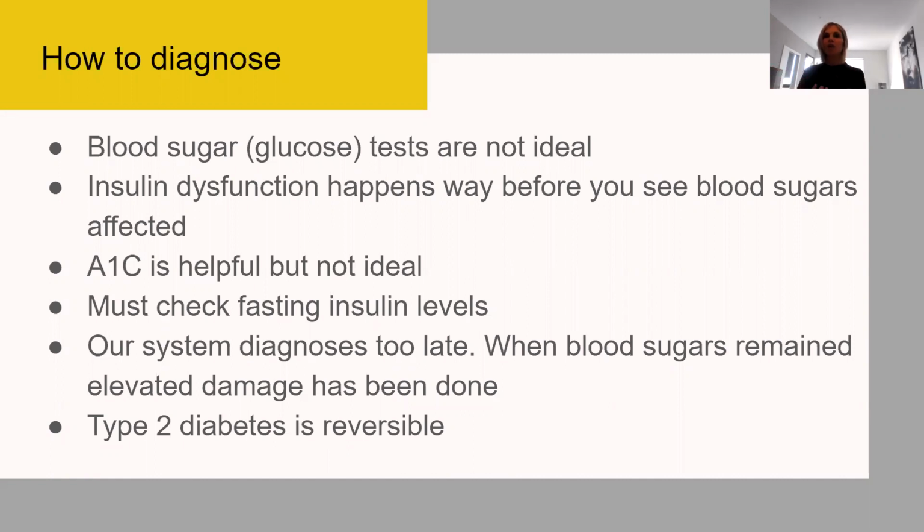So another piece to this, people might be familiar with A1C. If you are in that state of type 2 diabetes, it's a decent marker, but again, it is not perfect because it's the average.